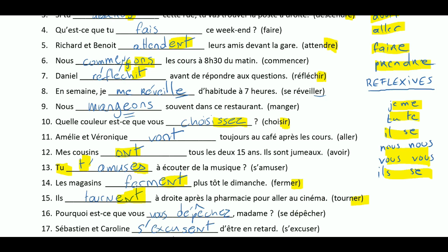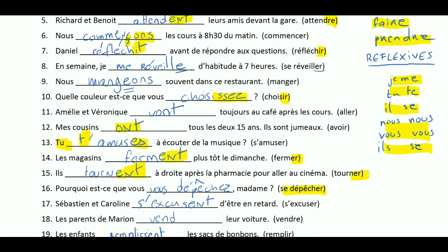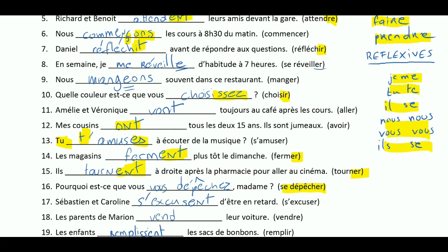Il tourne, ENT. The next one, se dépêcher, is a reflexive again. Je me dépêche, tu te dépêches, il se dépêche. Nous nous dépêchons, vous vous dépêchez. EZ endings and the reflexive pronouns. Vous vous dépêchez. Sébastien et Caroline s'excusent. So ER verb again in the reflexive. They excuse themselves, well, they apologize. So ENT with s'excuser because Sébastien and Caroline is the equivalent of il in the plural, ils.